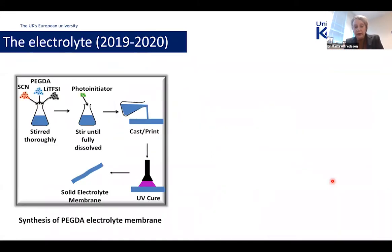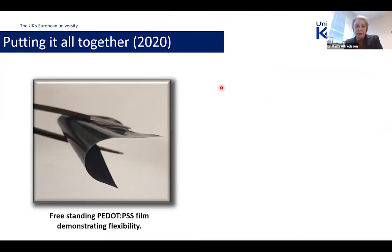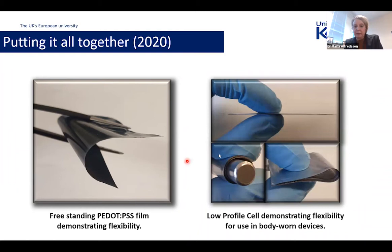We have moved on. We decided that we needed to make the electrolyte not from a liquid, as in normal electrolytes, but we needed to make a flexible printable battery. So we have introduced a solid state battery, which you can see here is completely stretchable and flexible. We can now put that together with our PEDOT:PSS. They were not very good in printing, but they can create freestanding films, which are completely flexible, and we can put them in a battery which is flexible, as you can see here, and very thin.